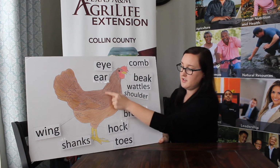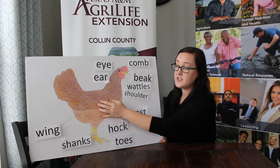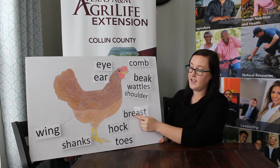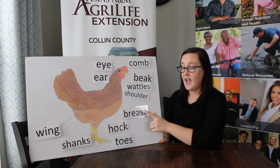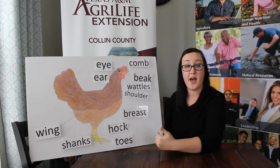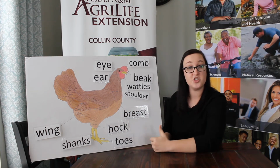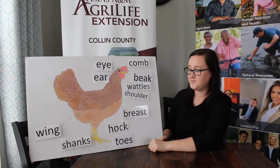Here's our shoulder, and it connects to our wing. Our wing is right here. These feathers on the wings are going to be different than the feathers down at the other parts of the body. That's kind of cool. Here's our chicken breast. It's this front part right on the chest. And you might know this term from when your mom or your dad goes to the store and comes back with a cut of meat called a chicken breast. That's where this piece of meat is coming from, right here. And it's one of the better pieces of meat in terms of lower fat, and it's just pretty healthy for you. So it's a good thing to eat.